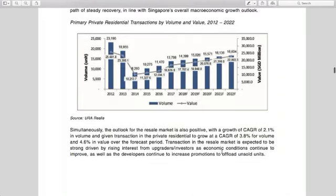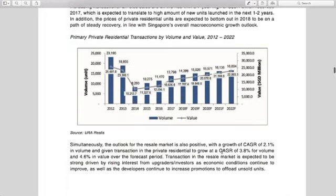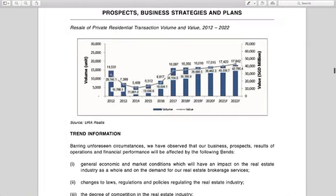Sometimes this kind of independent research may also be wrong, because they did this before the government cooling measure, and they expect that the property will continue to increase in transaction value. But with the recent cooling measure happening, I don't think this graph will actually present itself correctly. So just take note of it. These are some of their growth prospects at that time.